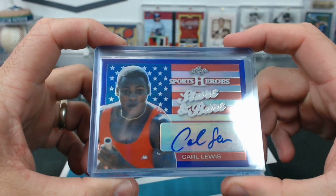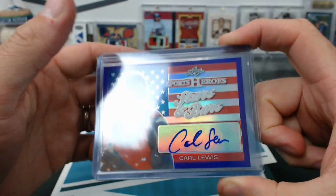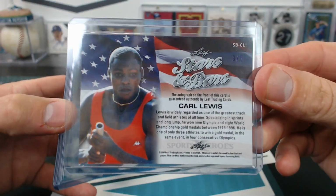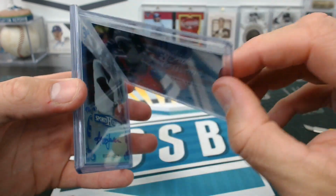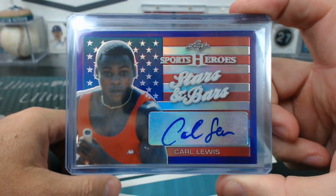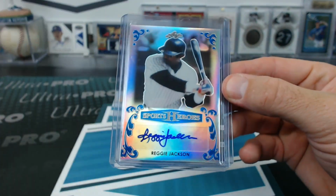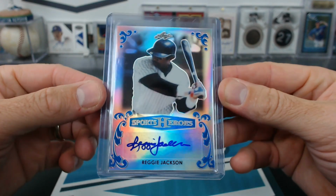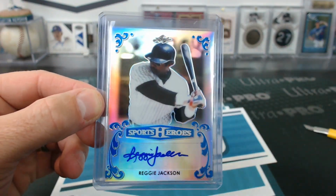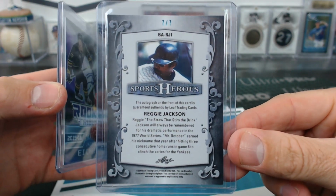Carl Lewis, Stars and Bars, purple autograph. Another legend. Freaking Carl Lewis. 3 of 5, Carl Lewis. And Reggie Jackson, blue. Is that numbered to 7? Yeah. 7 of 7, Reggie Jackson.